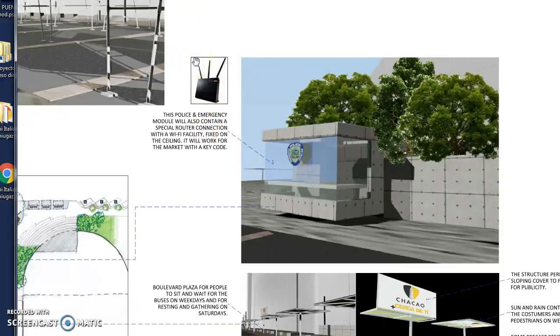This is the wireless equipment that could be used to provide connection to all the market. Here I'm putting the specification where it says this police and emergency module will also contain a special router connection with a Wi-Fi facility fixed on the ceiling. It will work for the market with a key code. That's important. Only the people in the market, these sellers, will have the code. This way it won't collapse the connection.